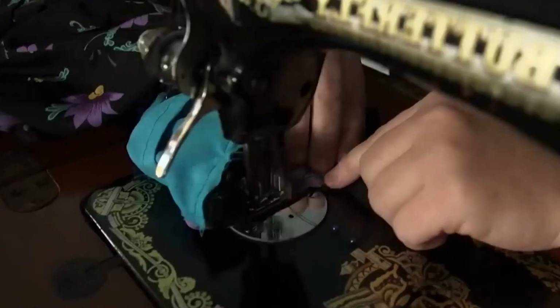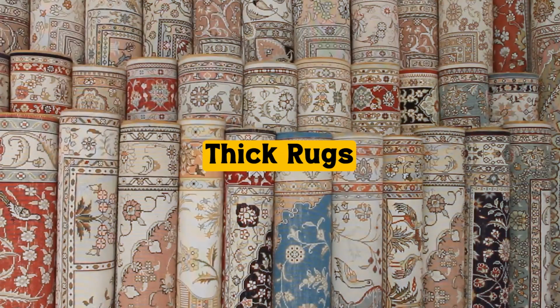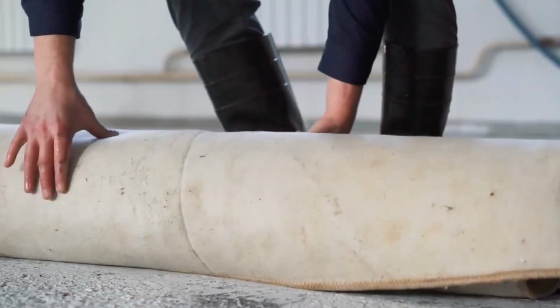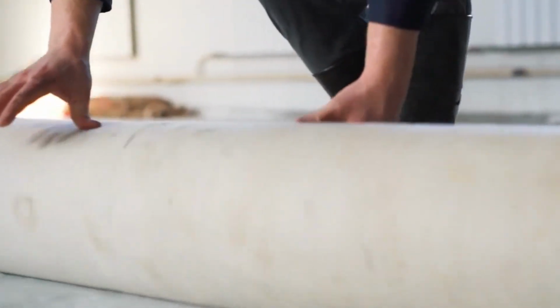To combat this, they use thick rugs and carpets, which act as insulation and add a cozy, warm touch to living spaces. Wool rugs are especially effective as they trap heat and create a barrier between your feet and the chilly floorboards. Some Amish families even add layers of padding under their rugs for extra insulation.